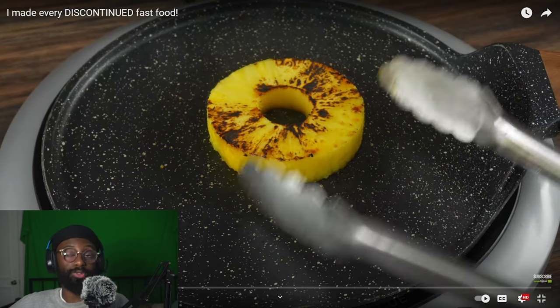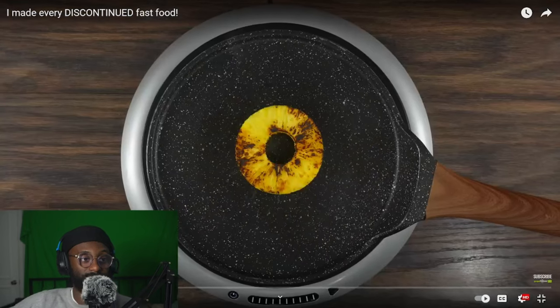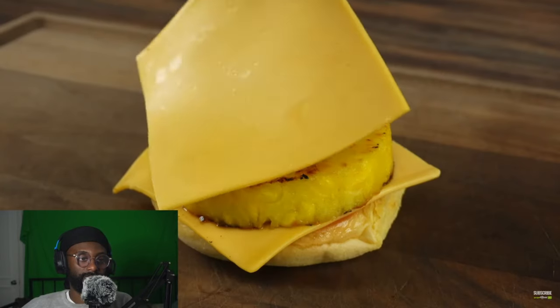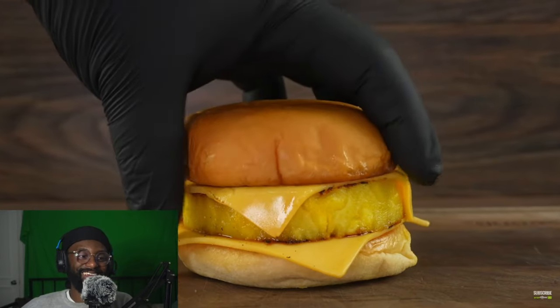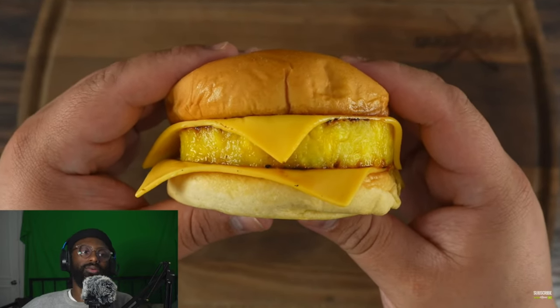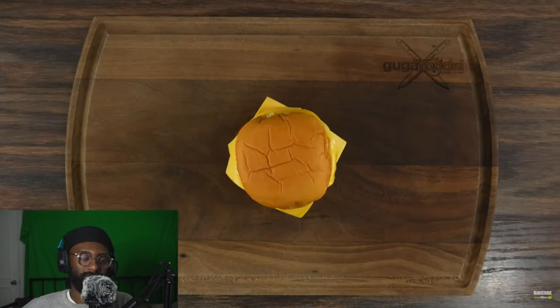Let's see. I'm curious. So McDonald's built it like this. First the bun, followed by one slice of cheese. Don't forget about the pineapple. Another slice of cheese. And of course the top bun. The cheese don't mix. No sauce or anything. Doesn't that look delicious to you? No. I wonder why it was taken off the menu. Well, let's see if we can understand the reason why.